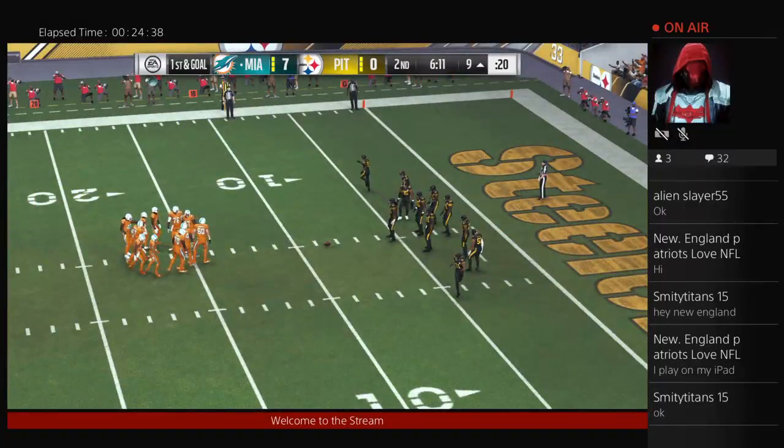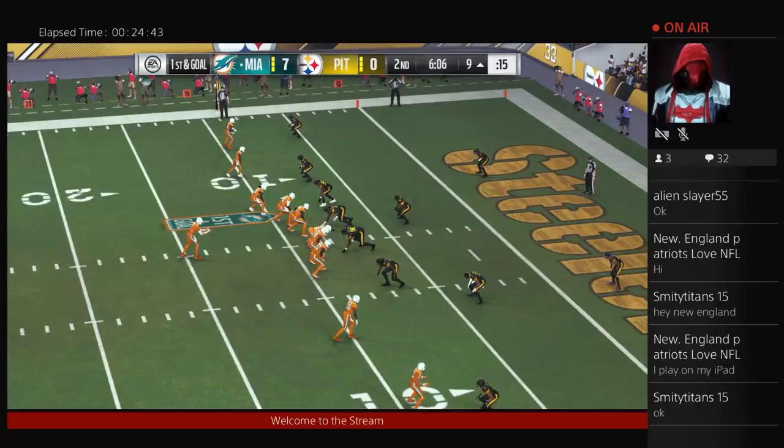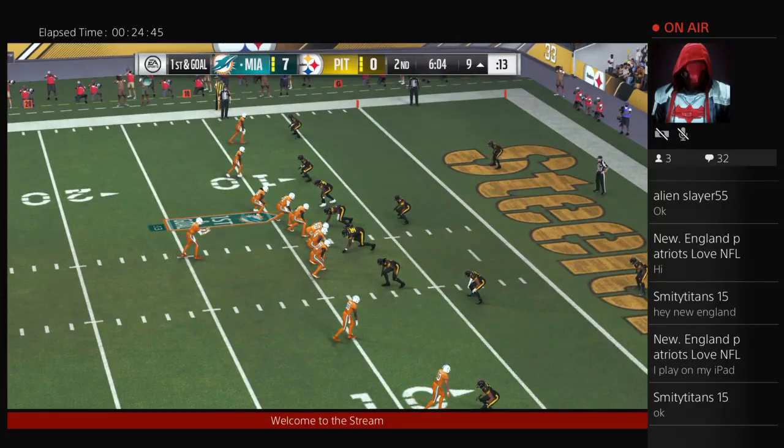Long drive. The defense just cannot seem to catch a break and get off the field. They come up in an empty set. 4 wide receivers, 1 tight end.